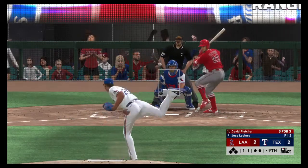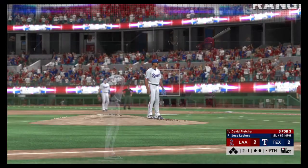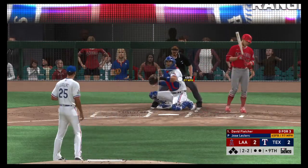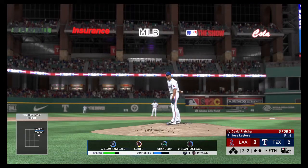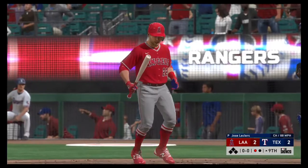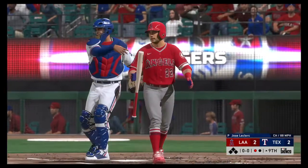Now the 1-1 pitch is looked at for ball number 2. Big sweeping breaking ball right there. A good pitch, but if he wants to get him to swing at it, he'll have to bring it in a little bit closer to the strike zone. And a swing and a miss. Good pitch there for the first out here in the 9th.